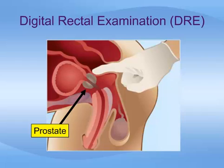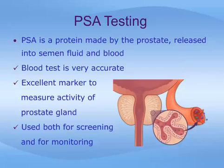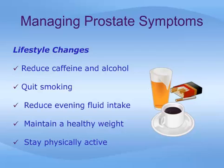In summary, the prostate is a small gland at the base of the bladder, surrounding the urine channel or urethra. It has important roles in controlling urine flow and fertility. Growth of the prostate is stimulated by the male hormone testosterone. Evaluation includes a medical interview, digital rectal exam, or DRE, and a blood test called PSA. Lifestyle changes can improve prostate symptoms. Good treatments for prostate conditions are available, and your doctor can help. This slide lists some of the many resources available where you can find more information about the prostate and prostate problems.